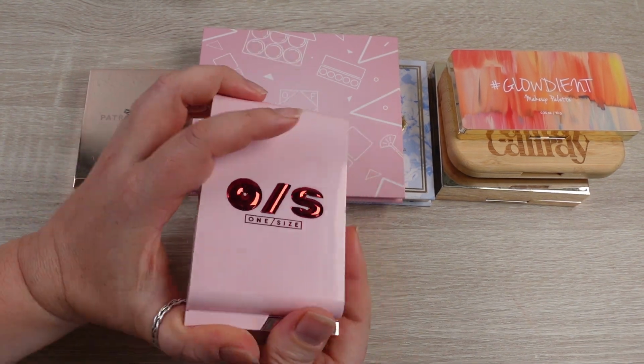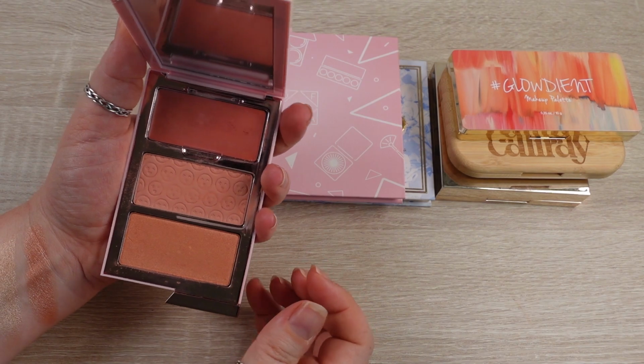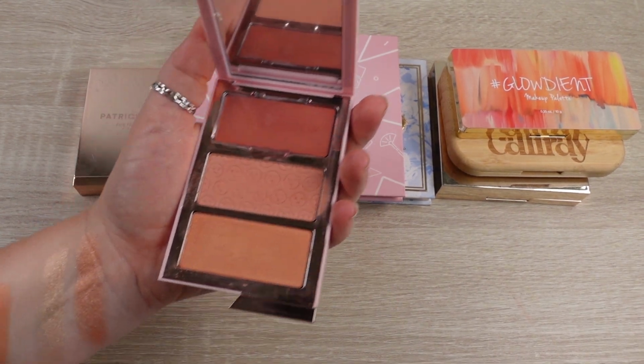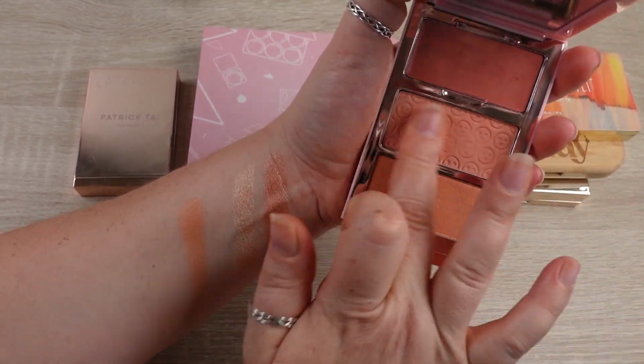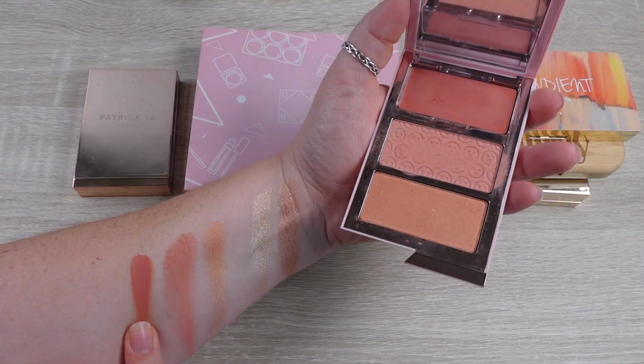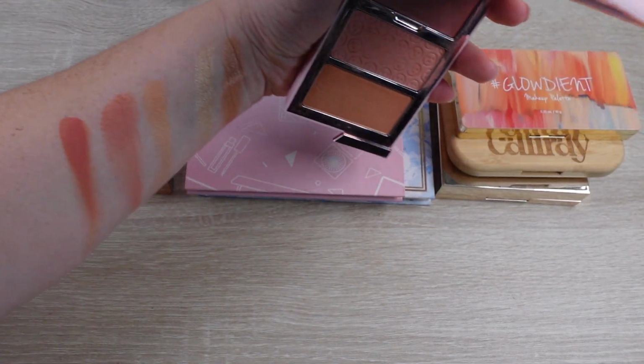I have one of the cheek clappers from One Size, 3D Blush Trios. This one is in Very That. One of my favorite formulas. I love every one of them. I love the shimmer, so good. I love the matte, so good. And I love the cream, so good. Every one of these is amazing.